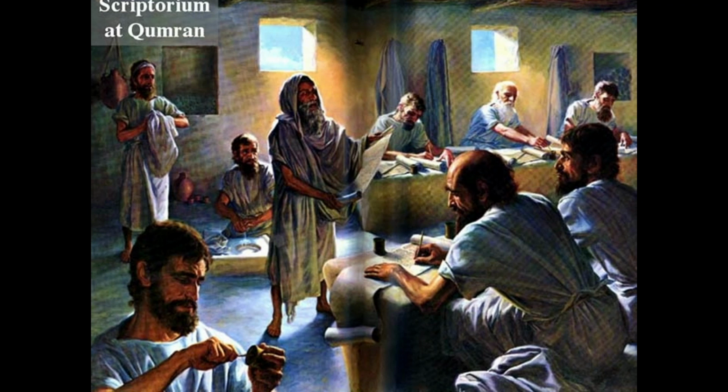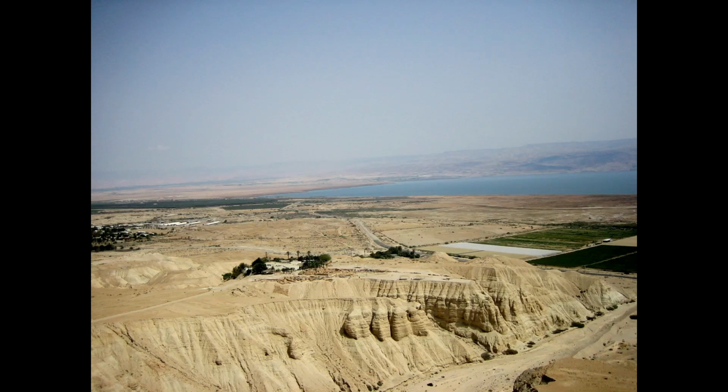A double basin was found by the archaeologists, which was probably used for ritual washing before and after working with the sacred manuscripts, and this drawing is based on that. Also, the height of the writing tables was such that the scribes would have to kneel, not sit, as they copied the scriptures. This was probably done deliberately as an act of reverence for the Word of God, which the scrolls, of course, represented.